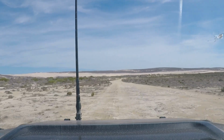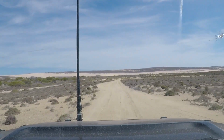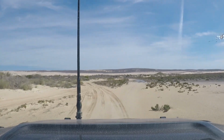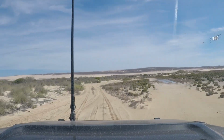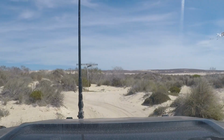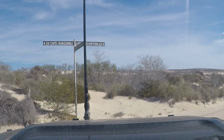Just going across a couple of these salt flats, which are basically a bay of the Indian Ocean. They're definitely tidal though, because there is salt water laying in pools here. Cape Inscription, 62 kilometers. That is the northernmost point of Dirk Hartog.